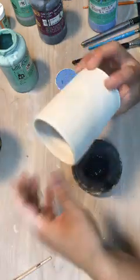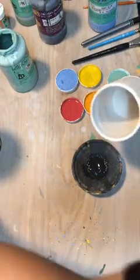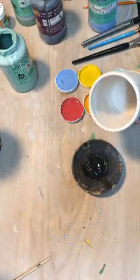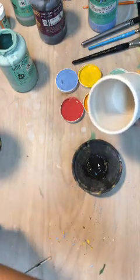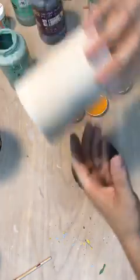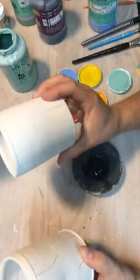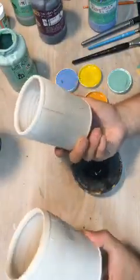Let's see, what's this one? So I don't think that one matches this. Don't match this one? Sort of matches that one. I'm trying to find two that match so that they go together. These two match, right? Close enough.